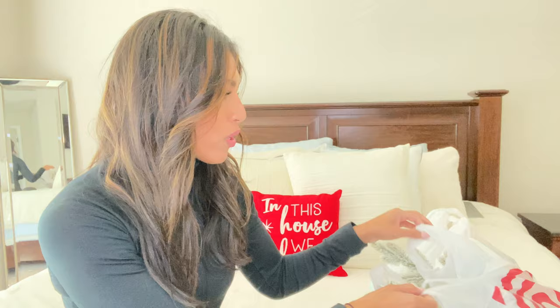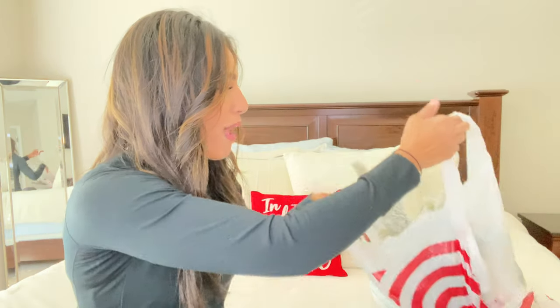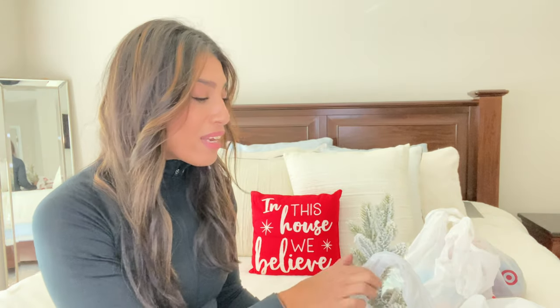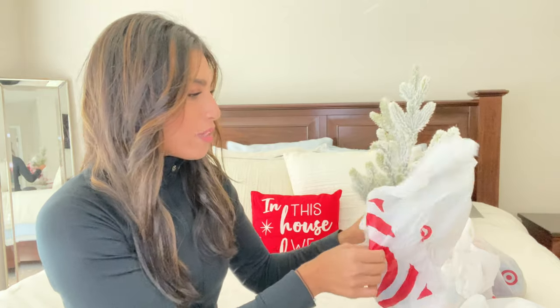So I'm going to start off with the first bag, and I did have luck finding the flocked Christmas trees in the dollar spot. There were only four left and I grabbed two. So if you guys liked this flocked Christmas tree at Target, definitely go check them out because they did restock, because the last time I went, they did not have any. So I was so happy to find them.